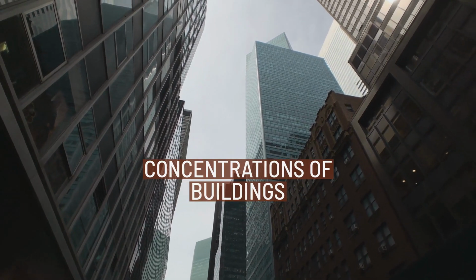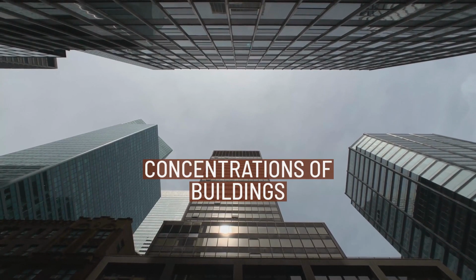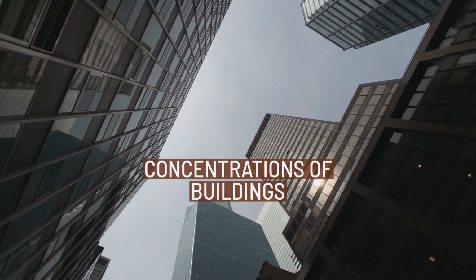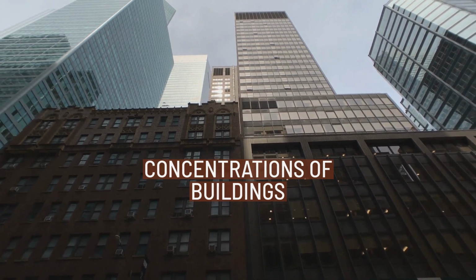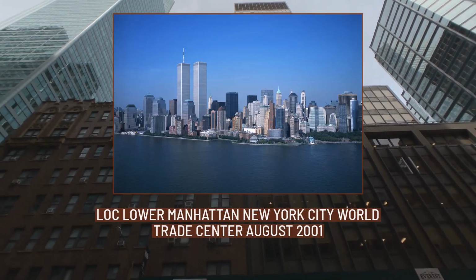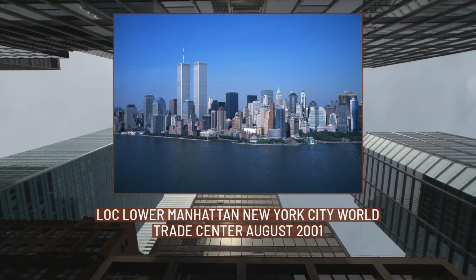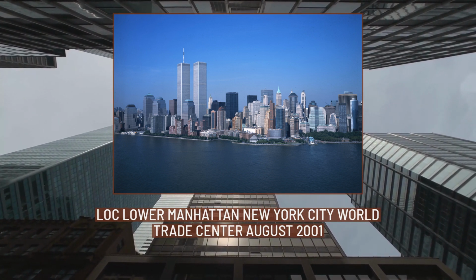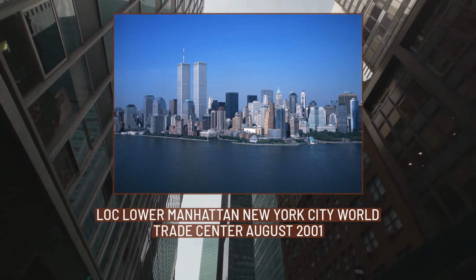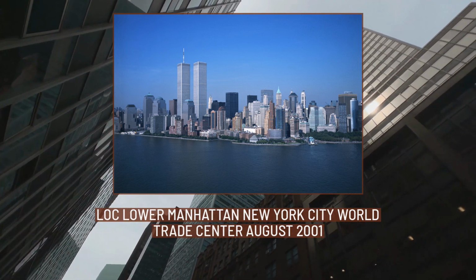Let's now turn our gaze towards concentrations of buildings and explore the fascinating connections they have to offer. New York has two main concentrations of high-rise buildings, Midtown Manhattan and Lower Manhattan, each with its own uniquely recognizable skyline. Midtown Manhattan, the largest central business district in the world, is home to such notable buildings as the Empire State Building, the Chrysler Building, and Citigroup Center, as well as the Rockefeller Center complex. Lower Manhattan comprises the third largest central business district in the United States after Midtown and Chicago's Loop.